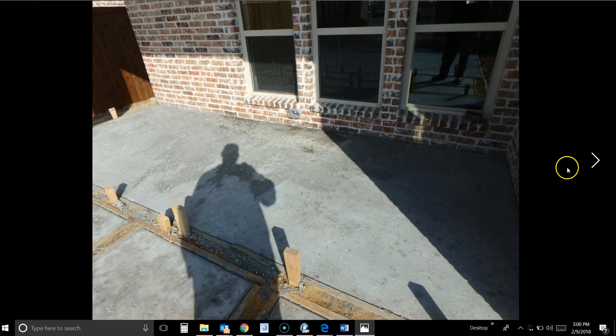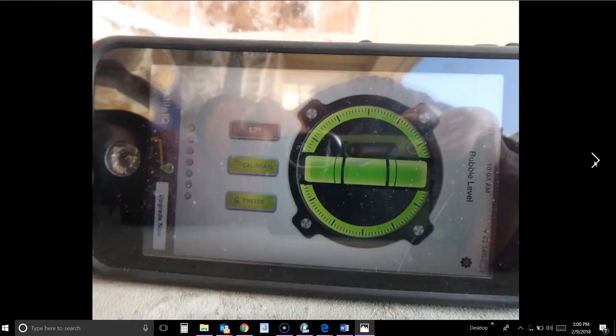When I got to the back patio, it looked like there were some water marks here. It looked like possibly there was some water ponding at the back patio. You can actually see a little dirt up there. I did take my bubble level on my iPhone to see if it was level, and it is graded away from the house. So maybe just some wind-driven rains got in there, but it is graded properly, or pitched properly.